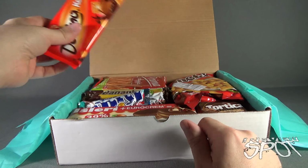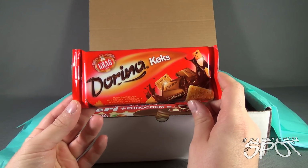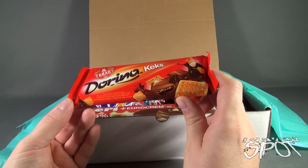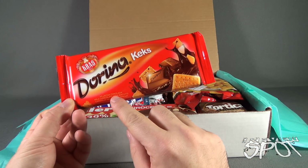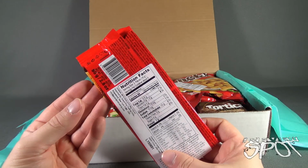First things first, it looks like these are all dessert. Actually, no, that's not true. There are some other snacks there as well. First of all, I see this is Darina Keks. Looks like it's a bunch of graham crackers, possibly with a dark chocolate. Oh, it says actually right there, milk chocolate with biscuits. And on the back, www.crass.hr.